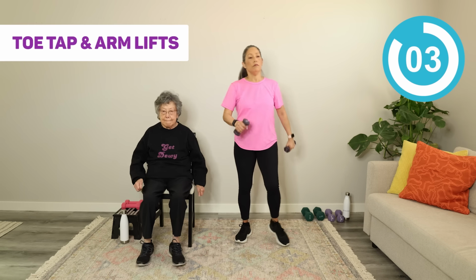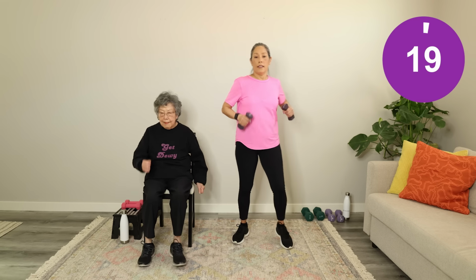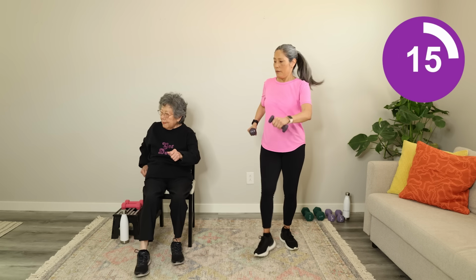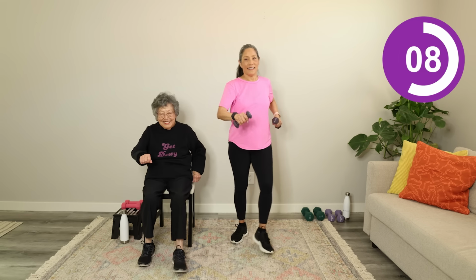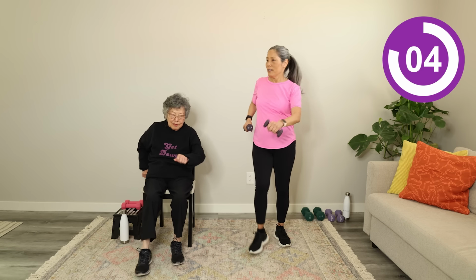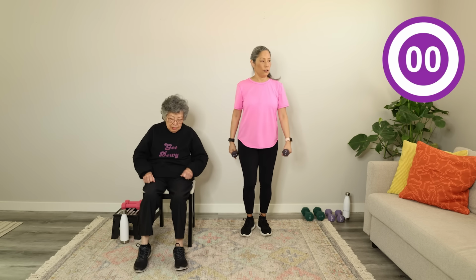Breathe. And we're on, go. Looking good, keep it going. Bravo, everybody. Very proud of you. Just a few more seconds. And we're going to head into a rest period. Then the last one is your fist circles.